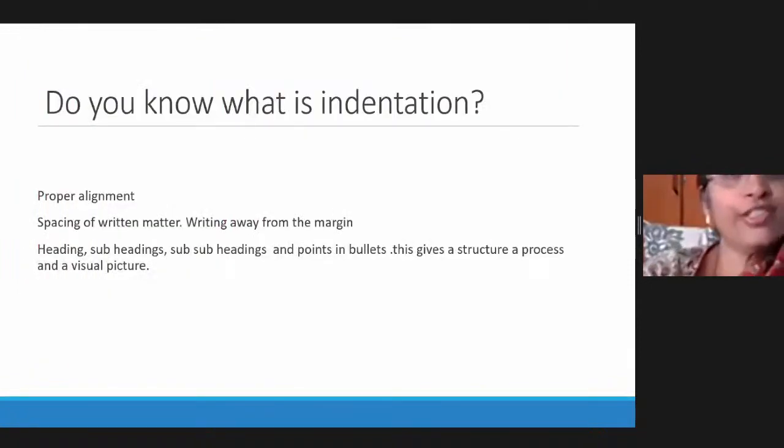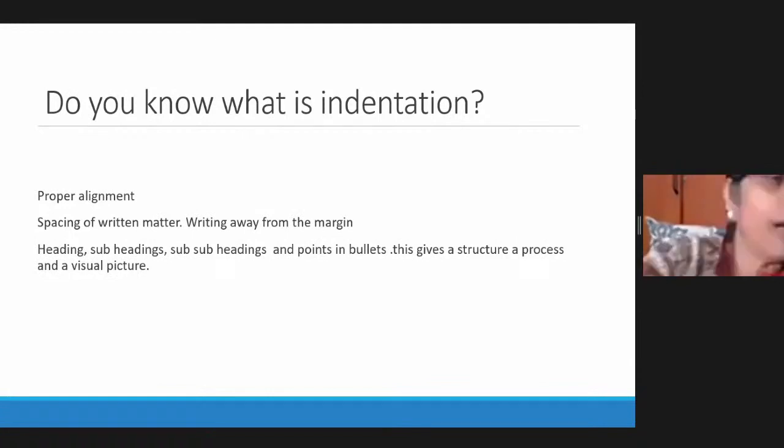Do you know what is indentation? It is proper alignment of whatever you write. Spacing of written matter, writing away from the margin, that is indentation. Because yesterday there were several questions repeatedly that were asked about indentation. That alone carries 1 mark, and it's very important for note making. Headings, subheadings, sub-subheadings, and points and bullets. This gives a structure, a process, and a visual picture.